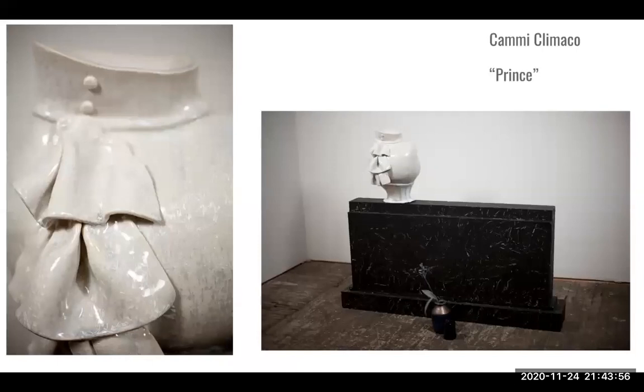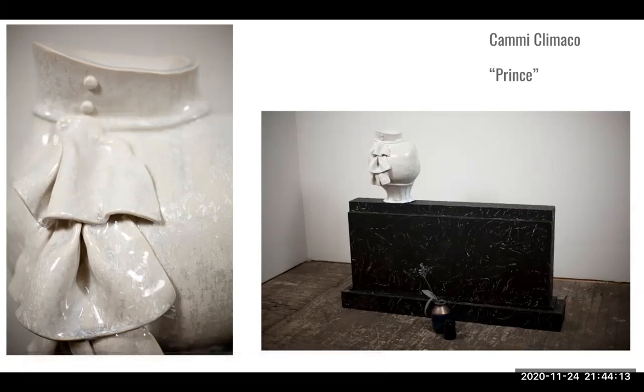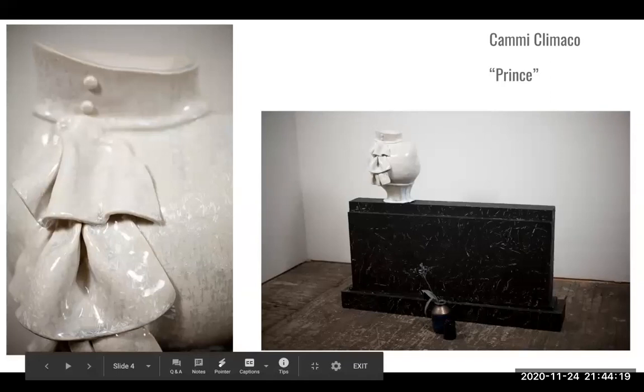So this is another piece that is talking about fashion. This is a piece by Cami Climaco, who does ceramic work and is always placing it on these really interesting pedestals. She is always playing with presentation quite a bit. And as you can see, there's a ceramic vessel here with a type of orchid coming out of it.